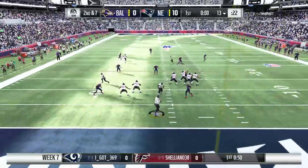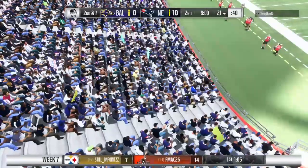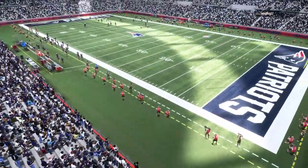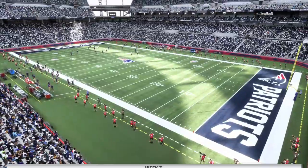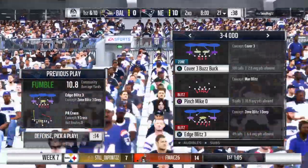Here's a play fake as they set up to throw, providing a safety valve here. That's complete. And oh, he coughed it up. 2nd quarter now. Brandon Gaudin, Charles Davis with you. It's the Ravens who have the football, and they've got it here with a 1st down.